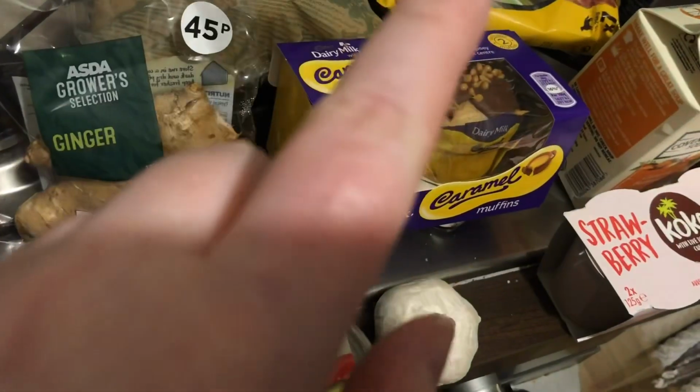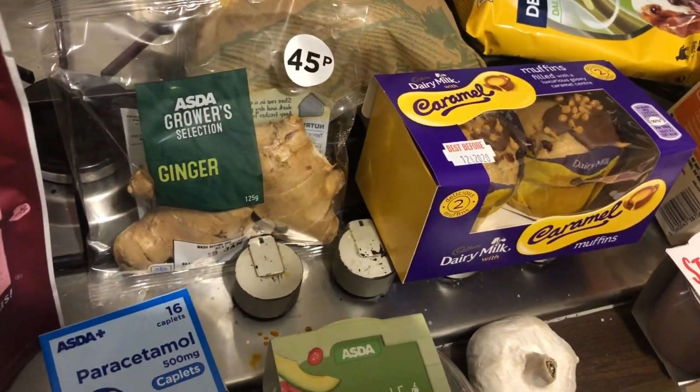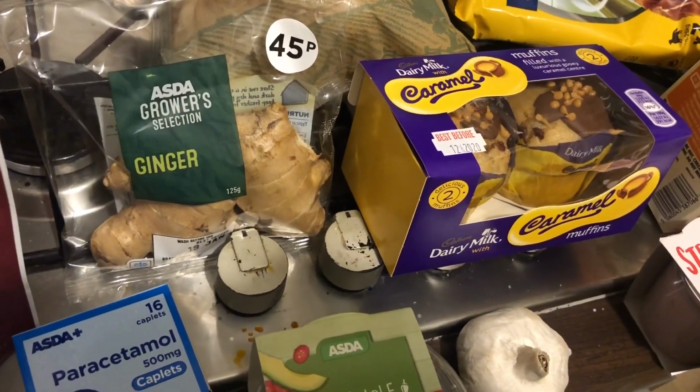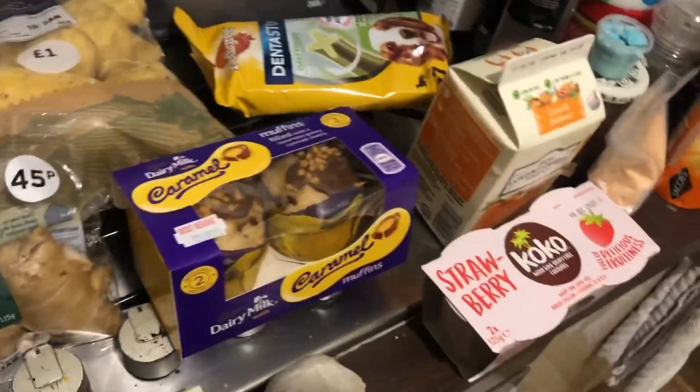So I don't know what to have. Oh god. Can you see my fingers swelling up? I don't know what to have. Could have. Do you know what? I'm gonna have cereal. I'm gonna have some Weetabix because I've got the ice cream and I've got stuff here to snack on. So I can save them and have them for my lunch tomorrow.